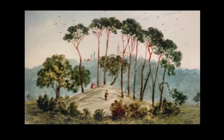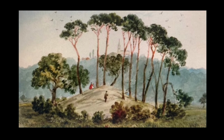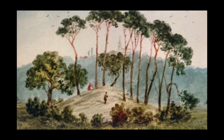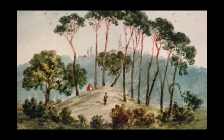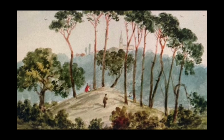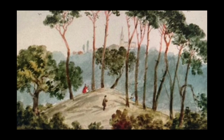Controversy continues to rage as to whether it is actually a prehistoric burial ground, maybe of Queen Boadicea, or merely the foundation mound for a 17th century windmill. Majority scholarly opinion today accepts that it is a burial mound, and it is listed as such by Historic England.